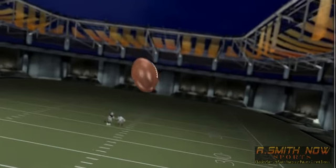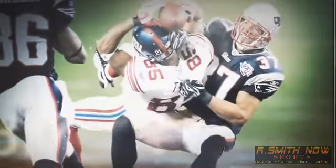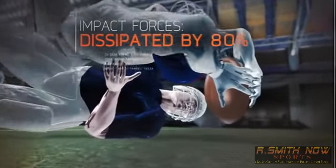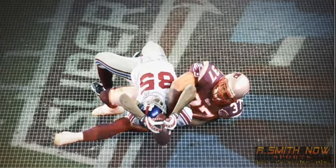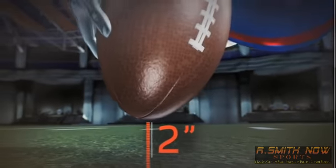Now, if Tyree had jumped straight up and down, he would have hit the ground with around 400 pounds of force. But he didn't hit the ground. He collapsed across Rodney Harrison's thigh, which slowed his descent gradually, dissipating impact forces by about 80%, forces that could have jarred the ball loose. And with Harrison between him and the ground, Tyree was able to slow the ball down from 27 miles per hour to 0 with only 2 inches to spare.